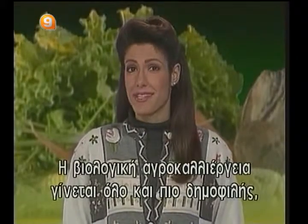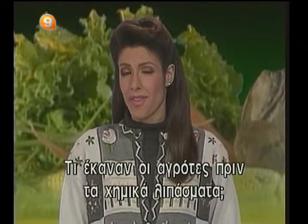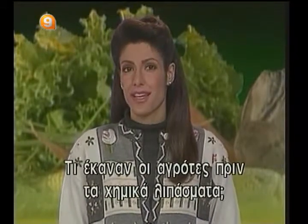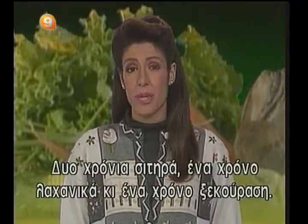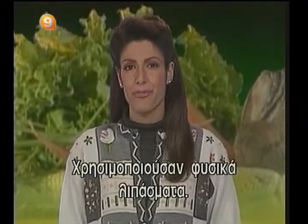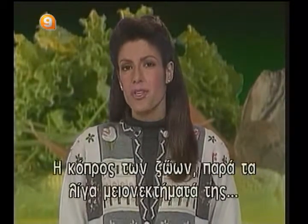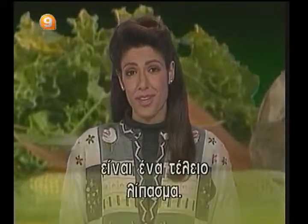Biological farming is increasingly popular, but it's not new. What do you think farmers did before they had chemical fertilizers? They rotated their crops. 2 years of grain crops, 1 year of leguminous plants, and a year of rest. They used natural fertilizers. Manure, despite a few drawbacks, is a perfectly good fertilizer.